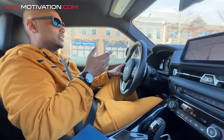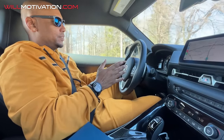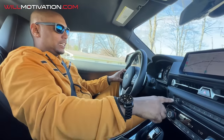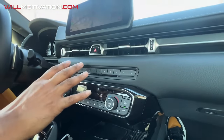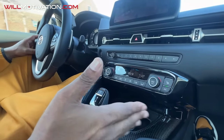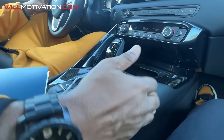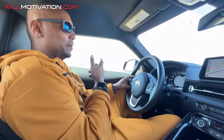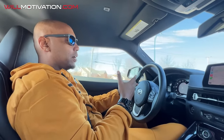And I feel like Toyota got lazy in participating in the build, and they took too many parts off the BMW Z4. So if you look at this area here, that's all BMW right here. This screen right here, that's all BMW. This shifter right here, BMW. This control right here, this whole thing right here is BMW. So it feels like they got a little bit lazy and maybe a little bit cheap when they put this car together.